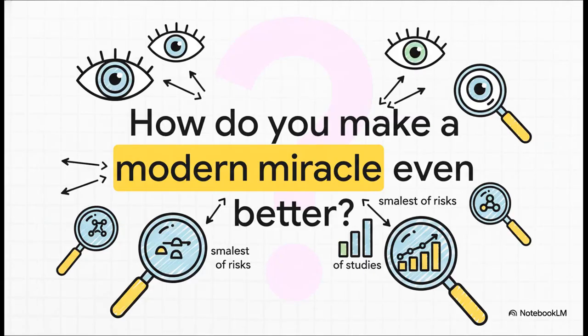And really, that's the big question here, isn't it? How do you make a miracle even better? I mean, when something already works so incredibly well, where do you even start looking for ways to improve? Well, it turns out the answer is you go after the tiniest, rarest risks, but you do it with the biggest study you can possibly imagine.